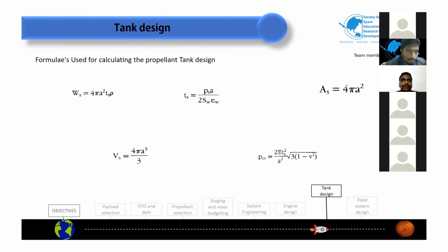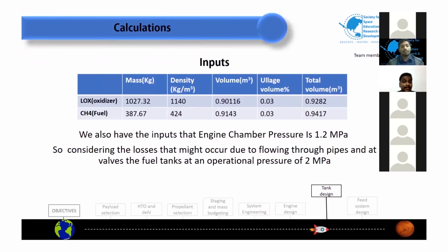Once we got the fuel and oxidizer weight from the mass budgeting, we used the formulas shown on the slide to calculate the dimensions of the tank. We got the weights of the oxidizer and the fuel as shown on the slide. From those, we calculated the volume of the tank needed to contain these, and by using those volumes and the pressure value given by the engine design team, we calculated the pressure that needs to be maintained in the tanks to be 2 megapascals. Next slide.